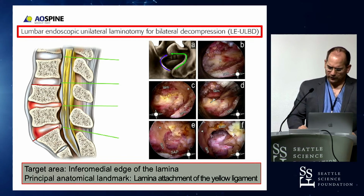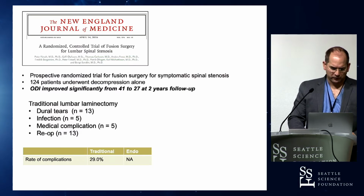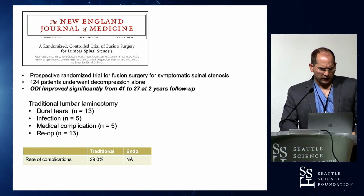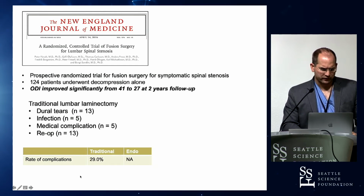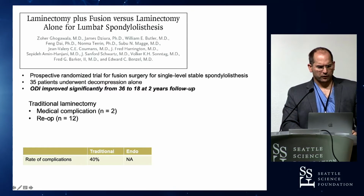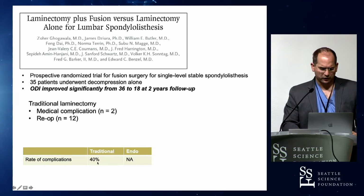So now what's the evidence that this is any better for laminectomy? Let's look at the best trials of open laminectomies. Here's a recent study, a SLIP trial, and they looked prospectively at patients with spinal stenosis, and 124 patients underwent decompression alone. Here are the complications, dural tears, in fact nothing special, but in this best data that we have, it's 29% complications, and they're listed here: adverse events, reops, 13 of 124 patients. Another study here is laminectomy plus fusion versus laminectomy. Actually, sorry, this was a SLIP study. 35 patients, similar complication rates, so between 30 and 40%.